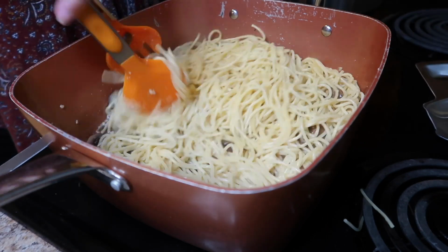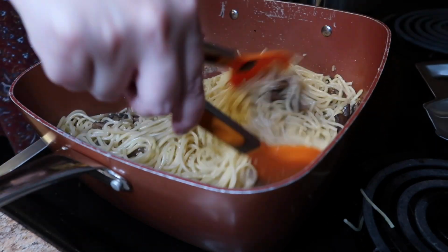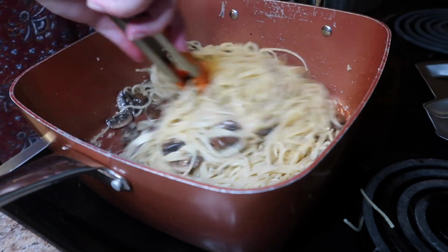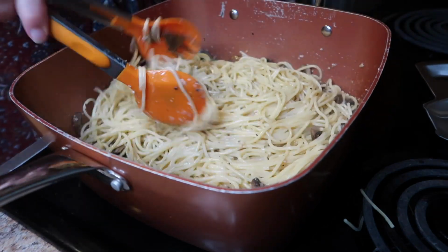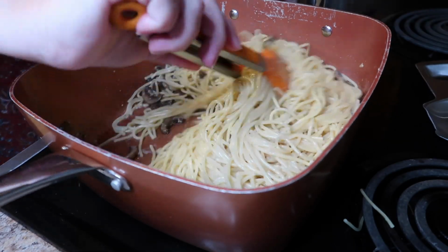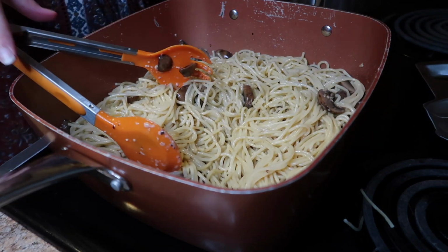I also added a little bit of the olive oil. I forgot to show you that, but definitely add to your taste of what you like. I normally try not to add any more salt because people can do that once they put it on their plates. But for me, the cheese and the black pepper was a big thing. Cracked black pepper is so good on simple noodle dishes like this.